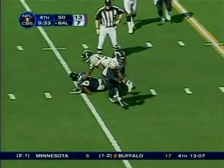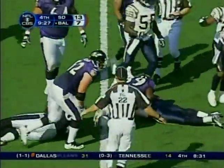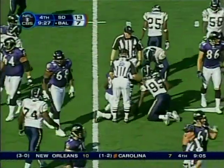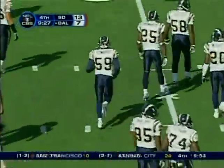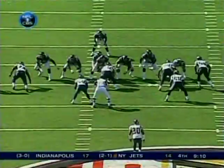McNair intercepted. It's picked off on the play by Donnie Edwards. And he fumbled the ball, and it's loose, then gobbled in by Phillips at the 25-yard line. That's the best coverage linebacker voted by GMs in the NFL, Donnie Edwards. That is the second interception thrown by McNair, and for Donnie Edwards, his 25th career interception.